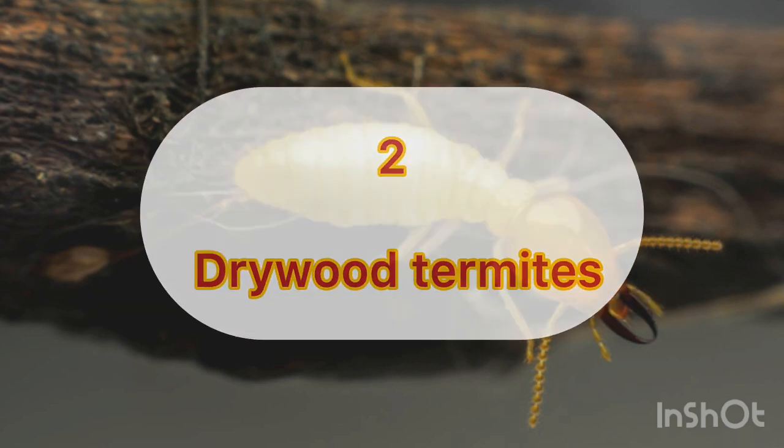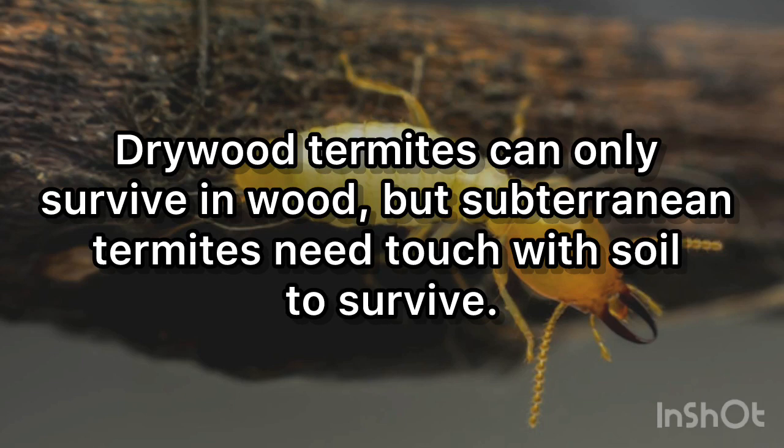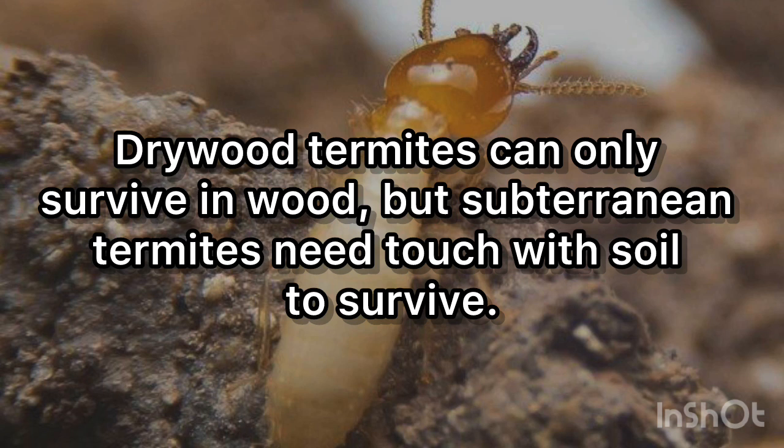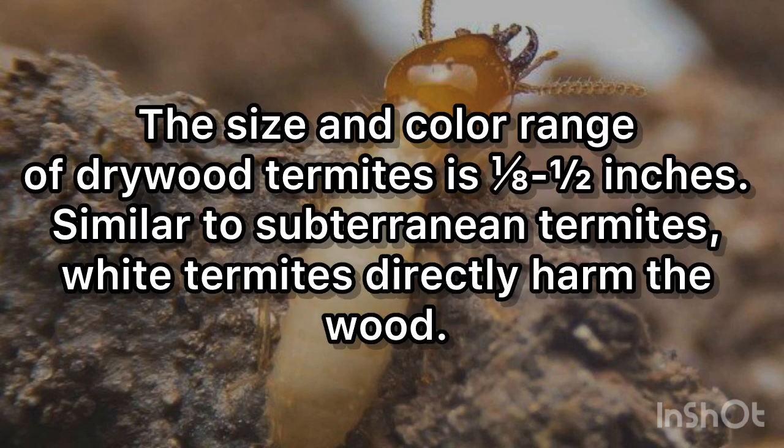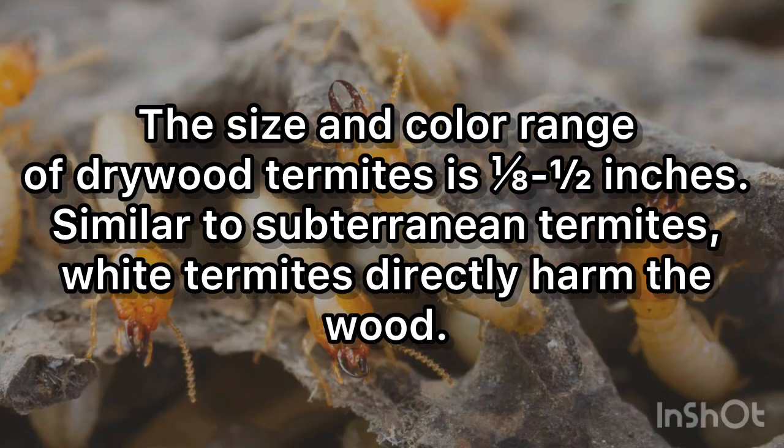2. Drywood termites. Drywood termites can only survive in wood, but subterranean termites need touch with soil to survive. They are only restricted to the warmer coastal zones and do not form mud tubes for transportation. The size and color range of drywood termites is 1/8 to 1/2 inches.